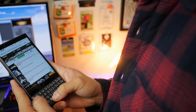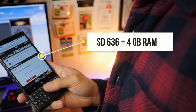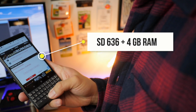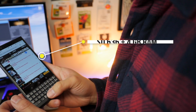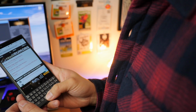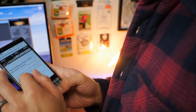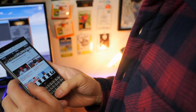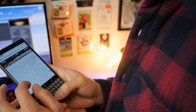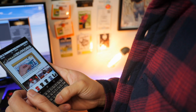And as far as hardware goes, we're looking at a Snapdragon 636 and 4 gigabytes of RAM. Nothing to write home about, especially when you're looking at the Key 2. The Key 2 is significantly more expensive than this particular phone. However, even then, the Key 2 isn't that powerful. It's not using that much more of a powerful chip, but you could significantly see lagging and other things happening on this particular chipset, more so than even other devices that I've used the Snapdragon 636 chip.